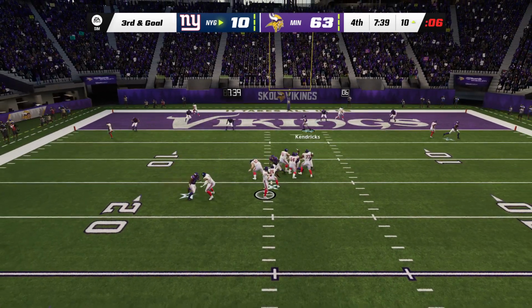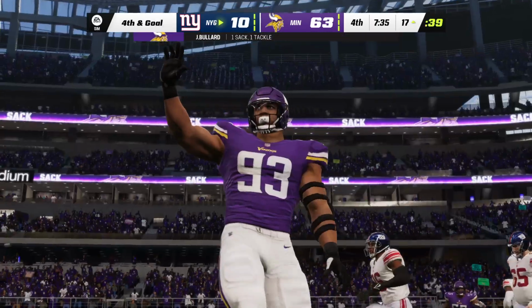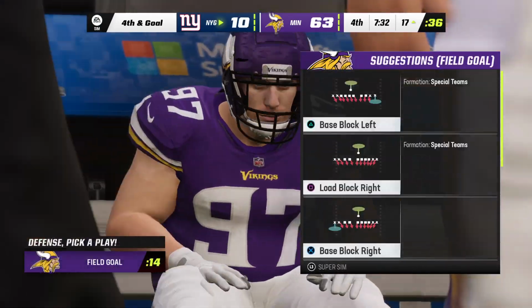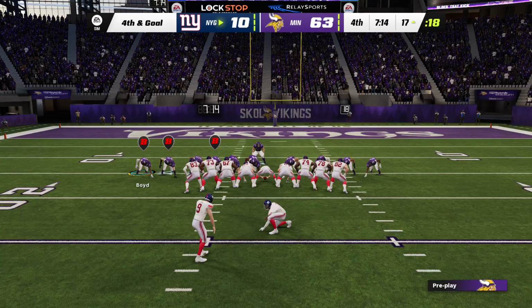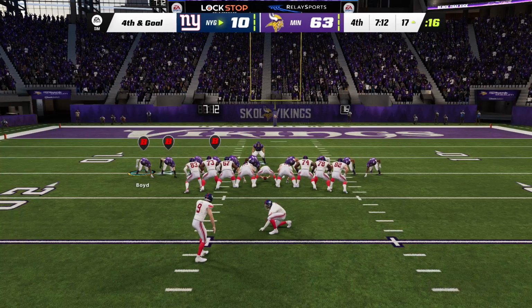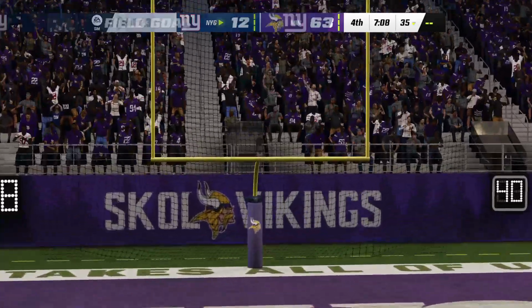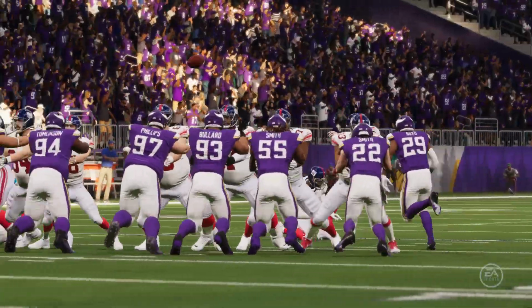Operating from the gun, Jones. And he's going to go down. Sacked right around the 17. Jonathan Bullard with a big-time sack on third down. It's a loss of 7. Gano's kick is good. And they'll get back 3, but this remains a large deficit.